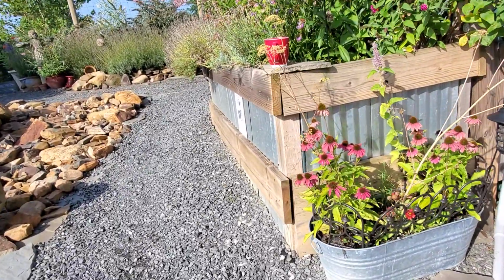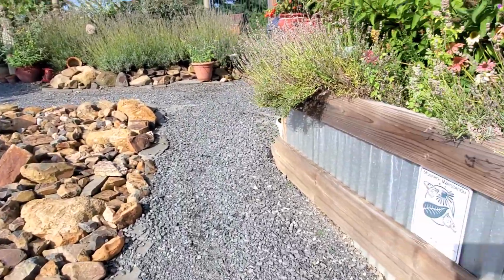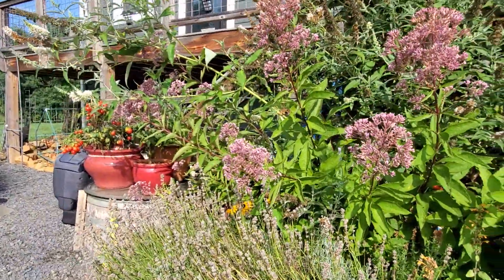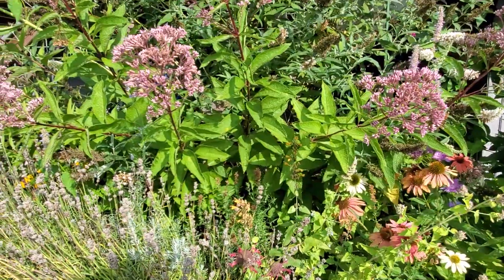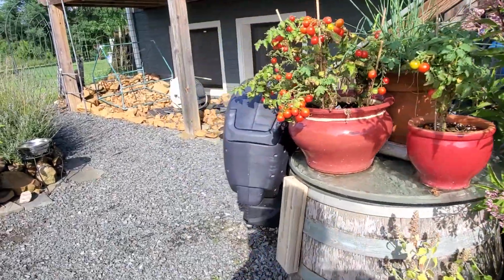Echinaceas I started from seed 2 years ago are finally turning into decently sized plants. The little pollinator bed is doing well. The Joe Pye weed is coming out. I don't love it, but the butterflies and bees and stuff do, and it's come on now that lavender's died back, so that's good. And again, things I started from seed are coming up. Really need to cut back the lavender.